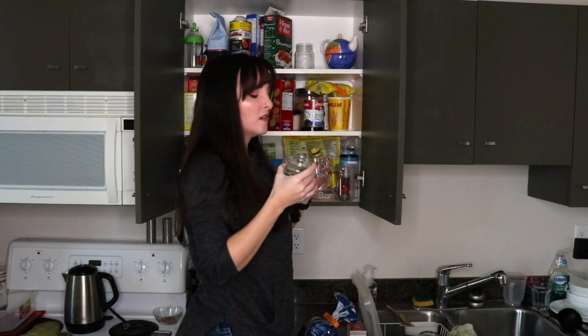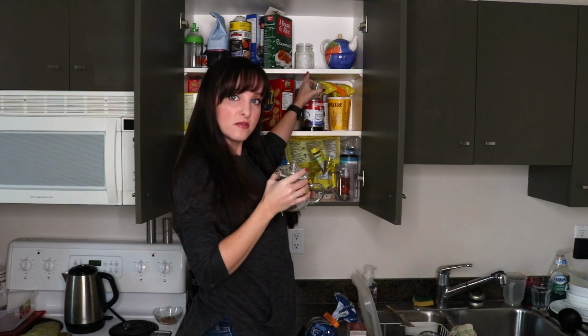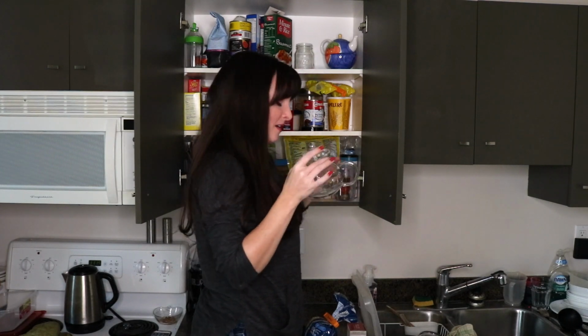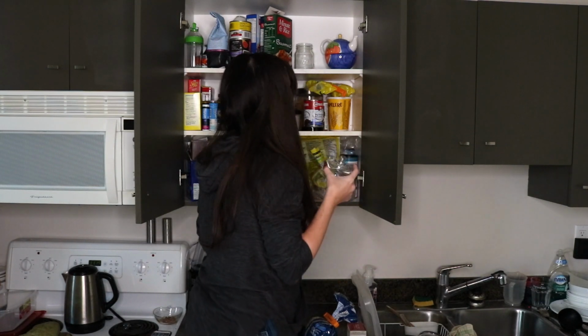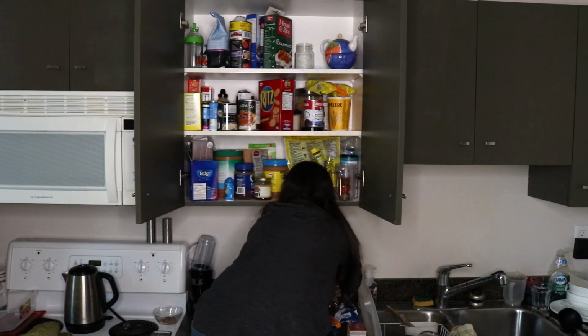So I also have a mishmash of non-food items in here, which I might keep some, because I can't really reach this top shelf at all unless I'm standing on this stool. So I might put some of this kind of stuff back, but I prefer to put these non-food items somewhere else. I'm going to try and do that.